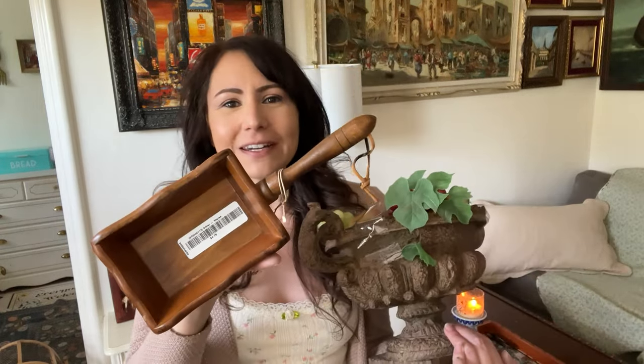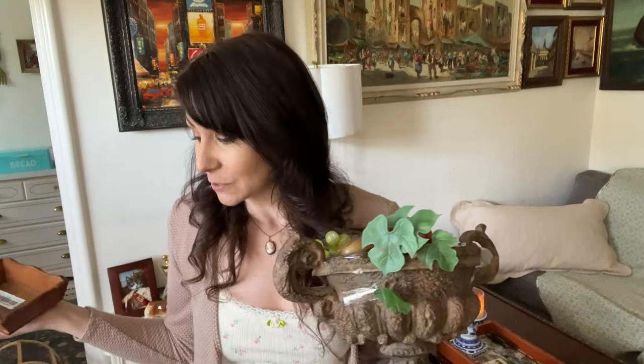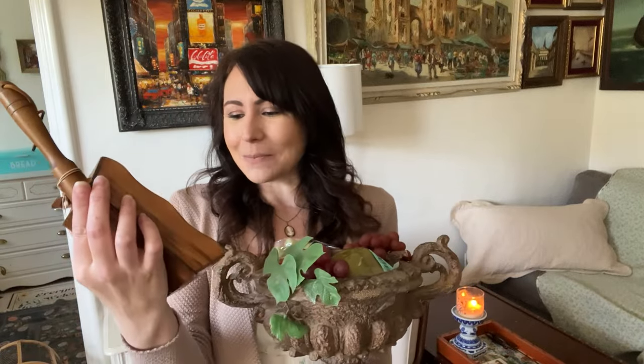But this was $4.79 also. So everything that was kind of knick-knacky was $4.79, and I was buying a good amount of things, which you'll see. So he didn't charge me for this one. I don't think I saw it. I counted everything and there were definitely some things missing. So I got lucky. But I think he cut me a deal because I was buying so many things, really.